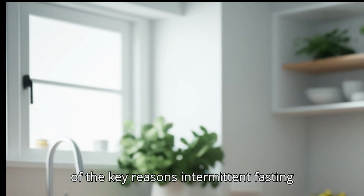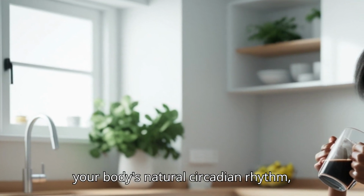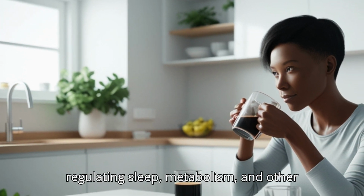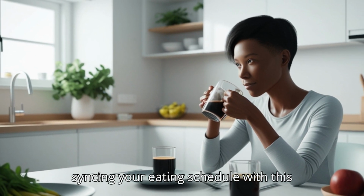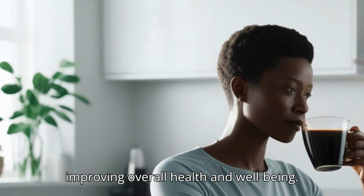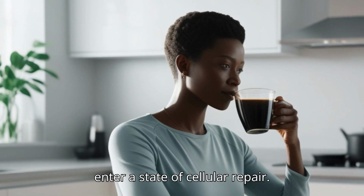One of the key reasons intermittent fasting is so effective is because it aligns with your body's natural circadian rhythm, also known as your body's internal clock. Your circadian rhythm is responsible for regulating sleep, metabolism, and other essential bodily functions. By syncing your eating schedule with this natural cycle, you're not only supporting your body's metabolic processes but also improving overall health and well-being. The fasting period allows your body to enter a state of cellular repair.